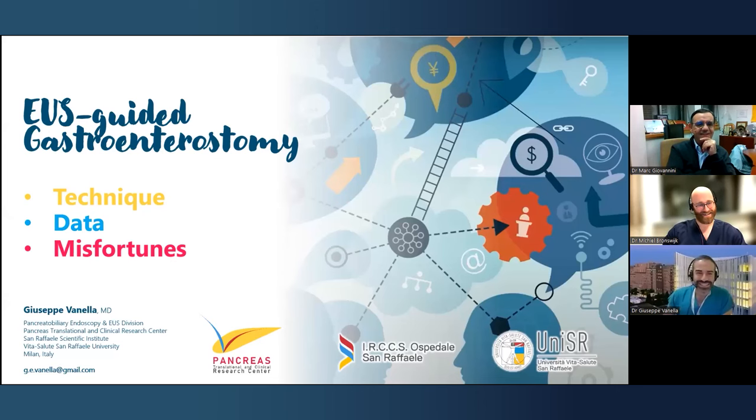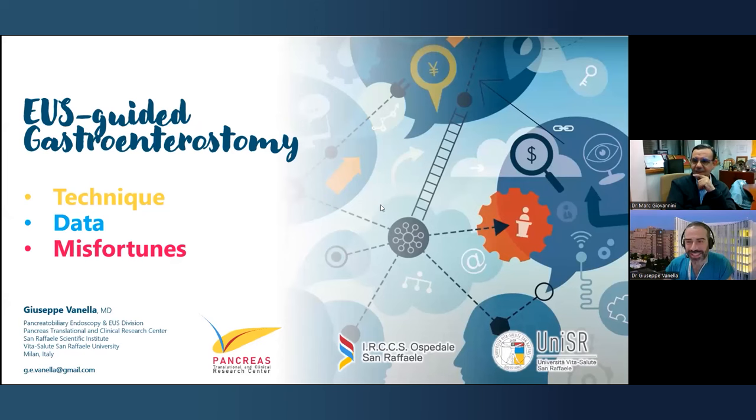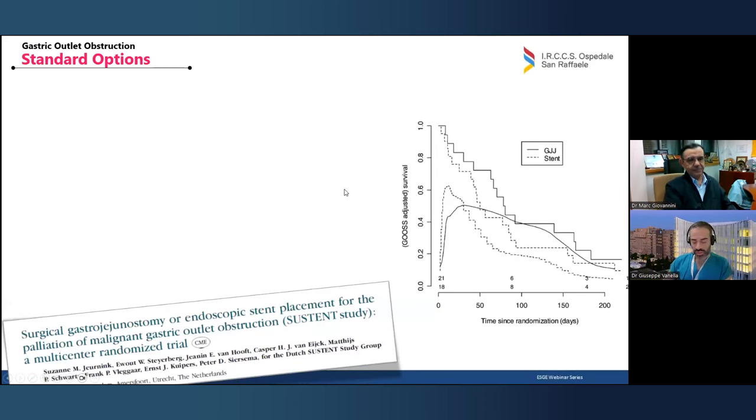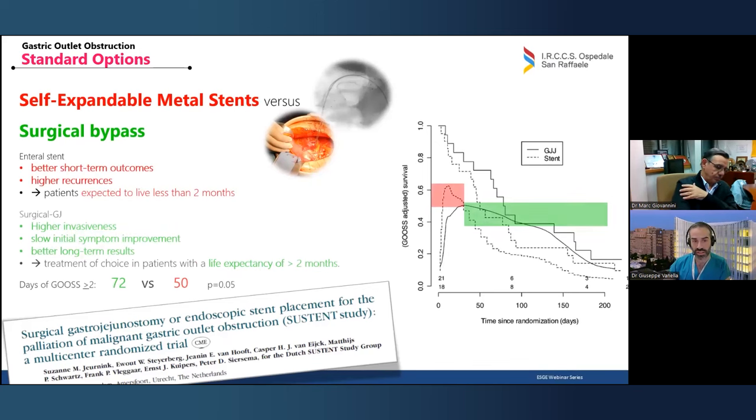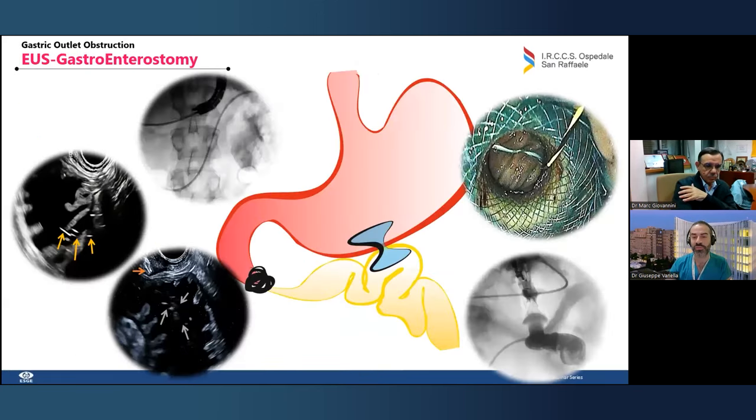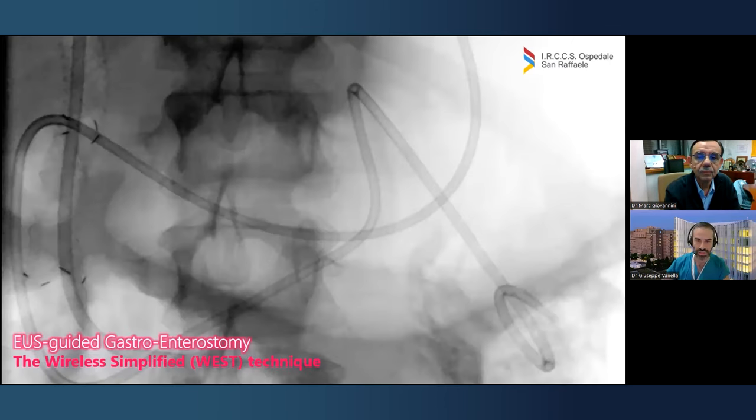Okay, we move to the next. So we now speak about EUS-guided anastomosis and EUS-guided gastroenterostomy. In the treatment of gastric obstruction, we knew from old data from all trials that self-expandable metal stent was a good solution for the short term, whereas surgery was better in the long term. But if we have a procedure combining the advantages of surgery and the minimal invasiveness of endoscopy, this should be the best procedure. So this is EUS-guided gastroenterostomy.